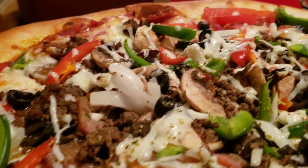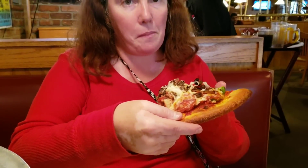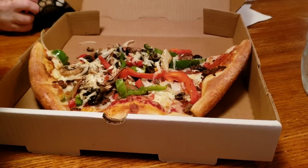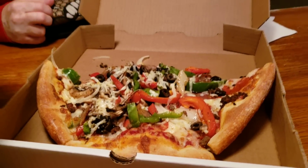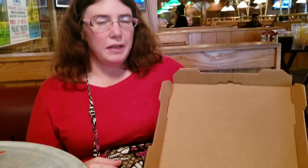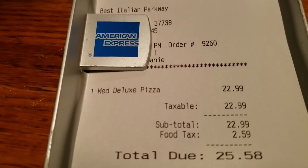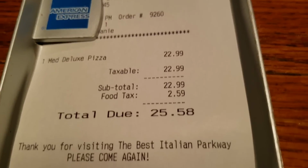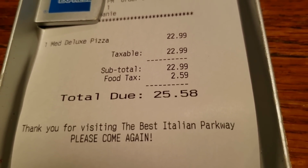Wow, it looks good, doesn't it? What do you think? Looks pretty good. Pizza. That's a big slice of pizza, isn't it? Good, right? Okay, so we couldn't eat it all, and only half of that pizza can fit inside that medium pizza box. So the pizza's real big. Yeah. Well, that was a medium pizza, and it was more like a large. It was $22.99. Total was $25.58.